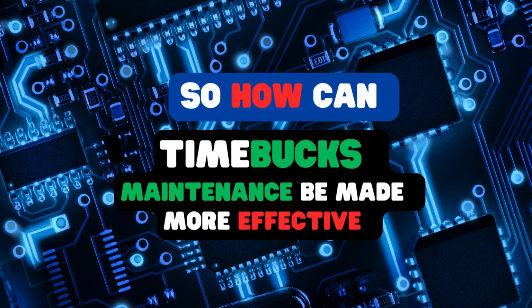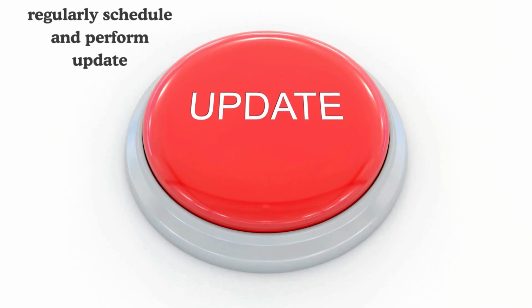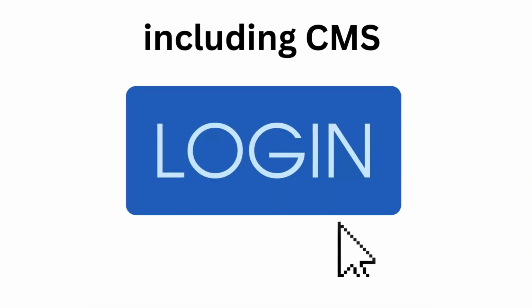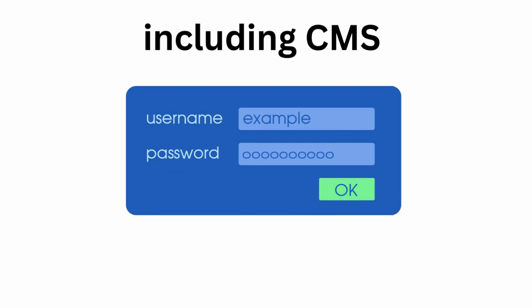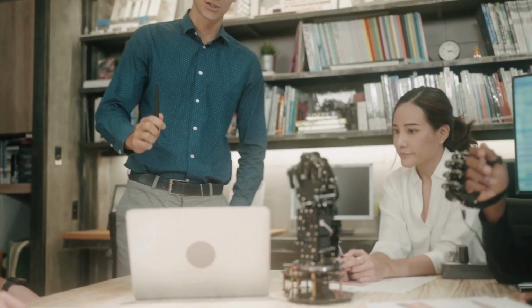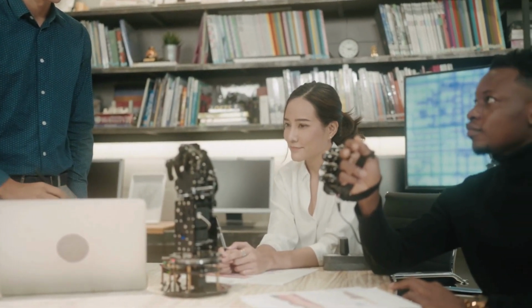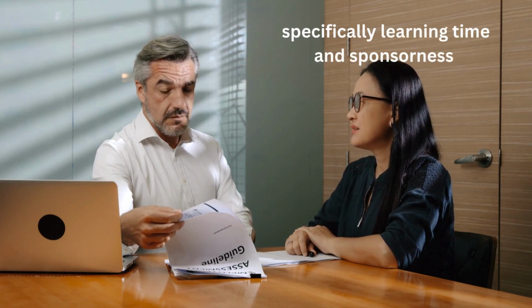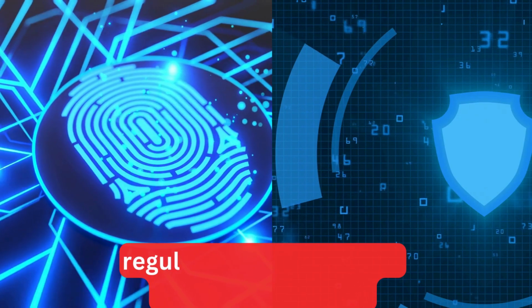Here are some pro tips. Keep it updated. Regularly schedule and perform updates of all software components, including the CMS, plugins, and themes. Back it up. Implement a robust backup strategy to ensure critical data is never lost in case of an unexpected issue. Monitor its performance. Use tools to keep an eagle eye on the performance of Timebucks, specifically loading times and responsiveness. Check for security issues.